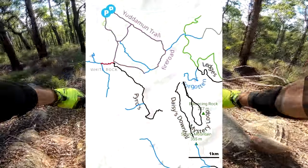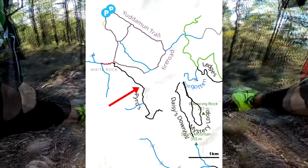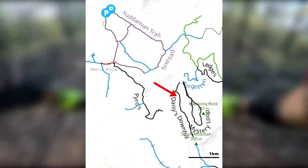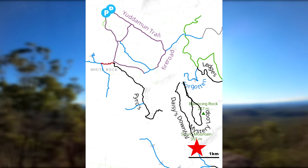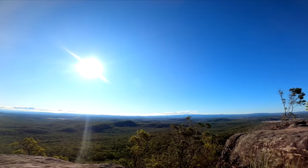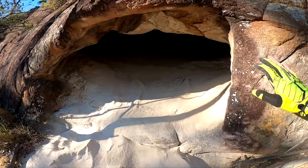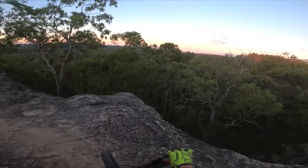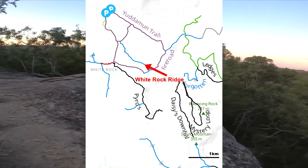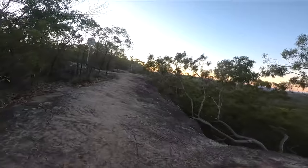Along today's journey, starting at the car park, we'll ride several of the advanced trails, take you all the way to the top of Spring Mountain Peak at 355 metres above sea level, check out some cool caves, and ride the epic ridge trail atop of White Rock itself. This is going to be one action-packed adventure.